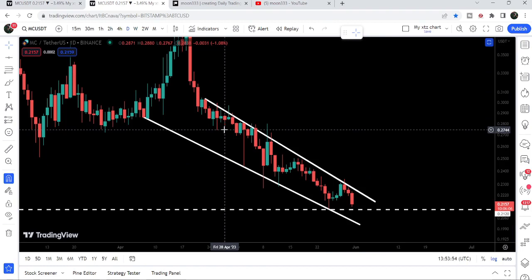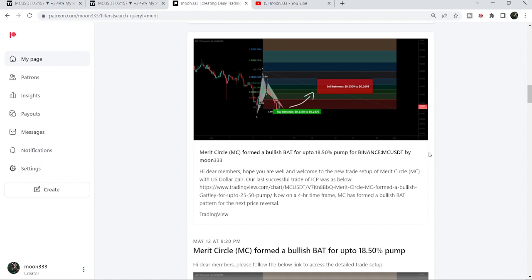And I would also like to share with you my most recent trade signal for Married Circle that I shared a few days back on 12th of May 2023 with my members.